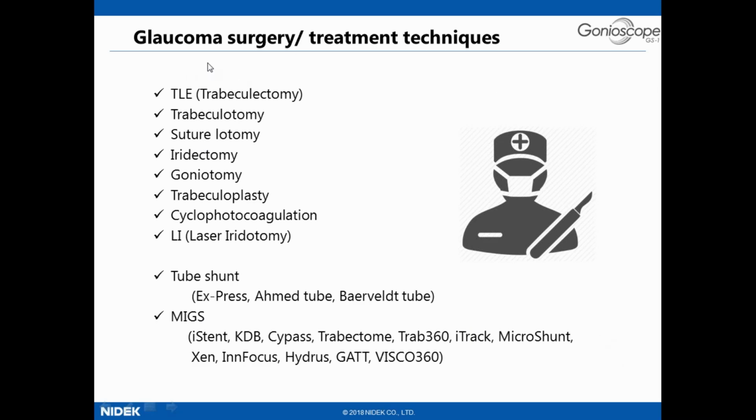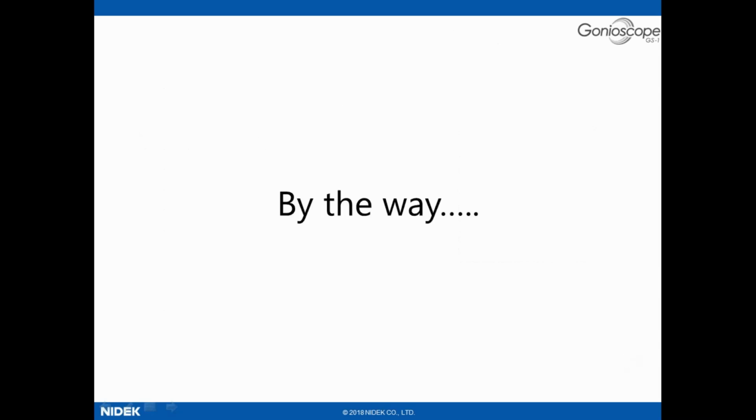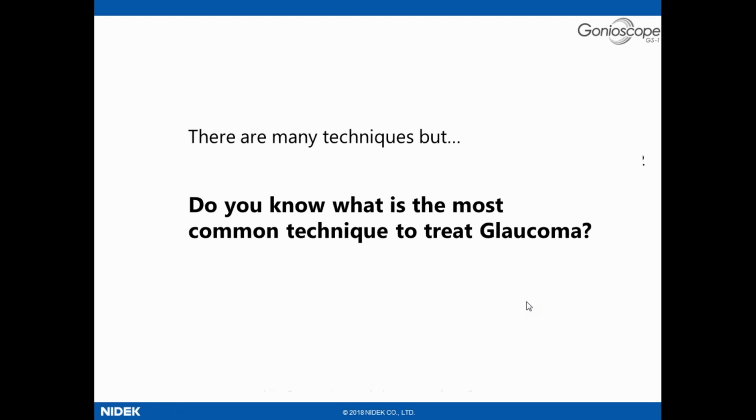But today, I'm not going to talk about all the information, all the surgeries. We'll talk only about a couple of them. But in the material we will be uploading to the NSL, we will have a more detailed explanation of each surgery. But before talking about the glaucoma surgeries, I would like to ask you, what do you think is the most common technique to treat glaucoma?